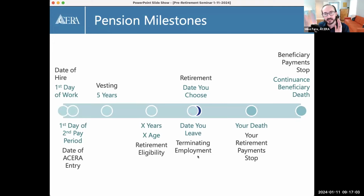Okay, so let's say that you have reached the retirement date milestone. This is the date that you choose, and this is when you start collecting that monthly lifetime retirement allowance. Now, you're going to collect that every month, all the way up until your death. And that is when your retirement payments stop.